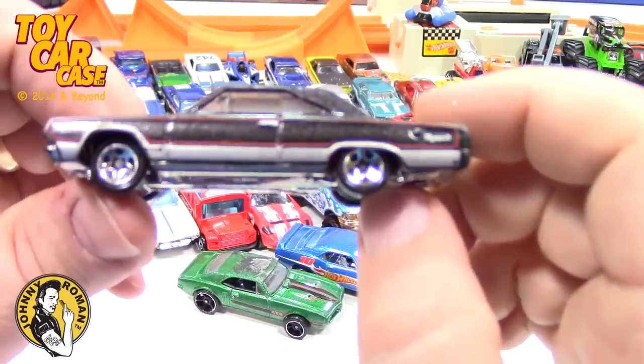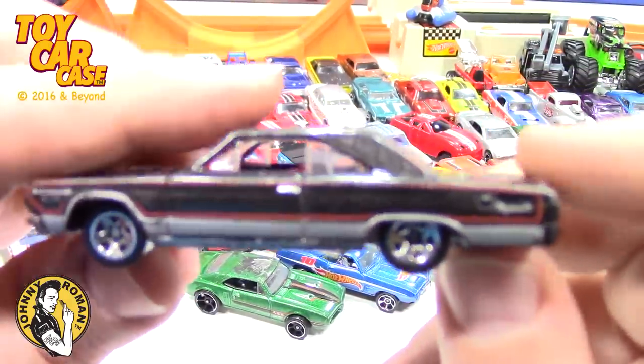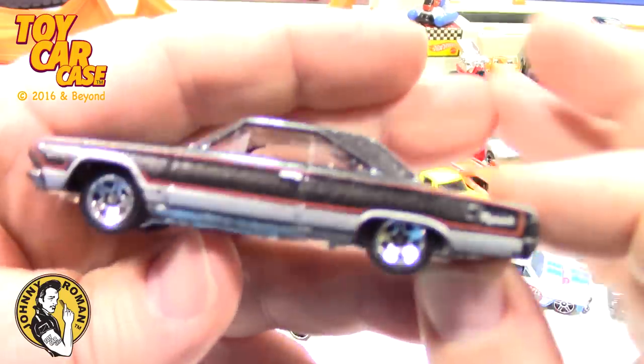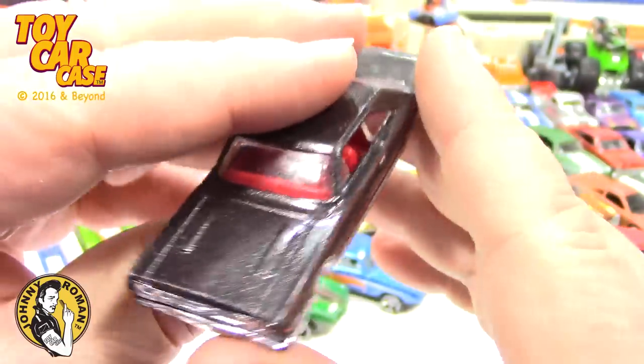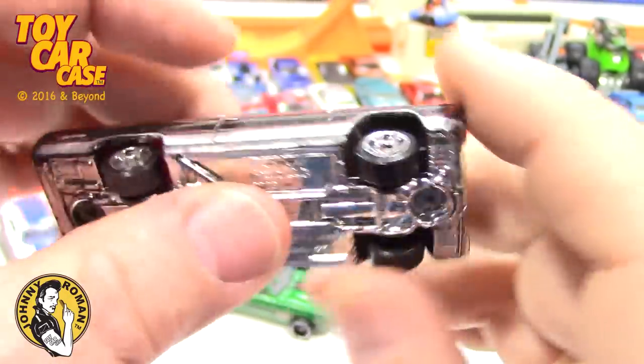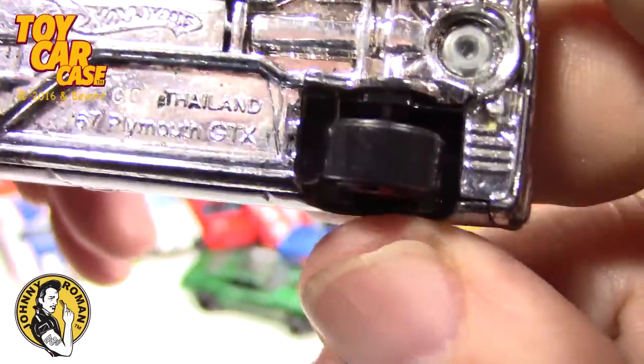Look at this Plymouth. Oh man, that's got a profile like no tomorrow. Look at that, that is pretty sweet. GTX.